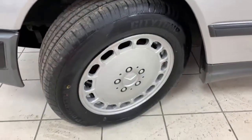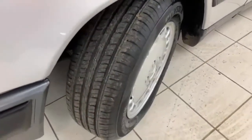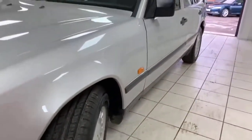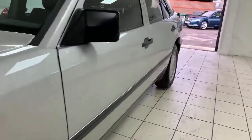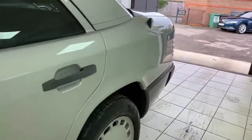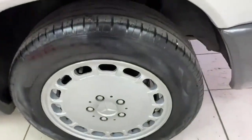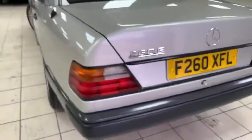Got the original alloy wheels on the car, really nice condition on the near side. That tyre is pretty much as new. Looking along the passenger side of the car, can't see any dinks, dents or scrapes. Near side rear road wheel, again good. Tyre, very good. Let's see if we can get a little bit of underneath there. Very, very slight bit of rust coming. Around this corner, all good and lovely.